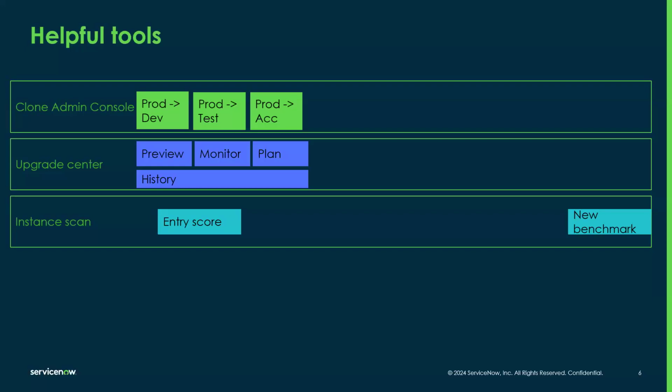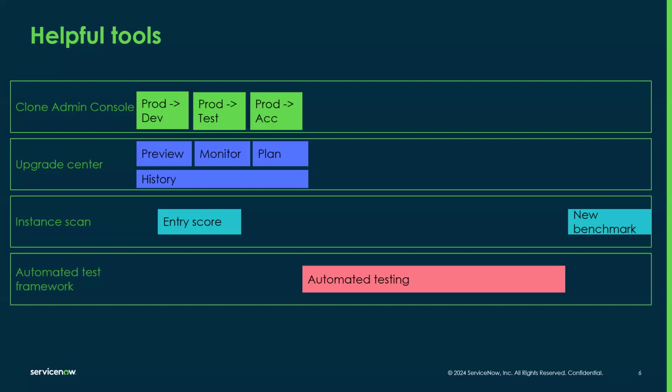Okay, Britta, do you know if the support for automated test framework is also in this call? Alinka has not popped in yet. Okay, no worries. I think I can at least talk about this a bit more.